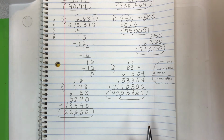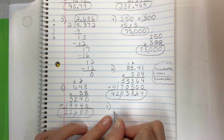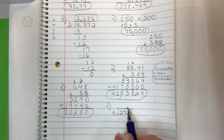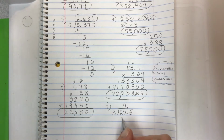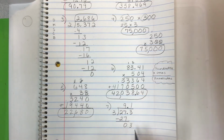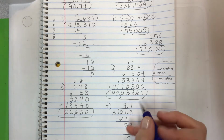Okay? Alrighty, let's see. Number 7, what am I on? 27 and 3/10 divided by 3. I think I'll just do that one right here. And if you divide with a decimal, you should put the decimal up right away if there is no decimal in the divisor. 27 divided by 3 is 9. 9 times 3 is 27. Subtract 0. Bring down your 3. Divide the 3/10 by 3 and you get 1. 1 times 3 is 3. And you end up with a 9.1 as your final answer.